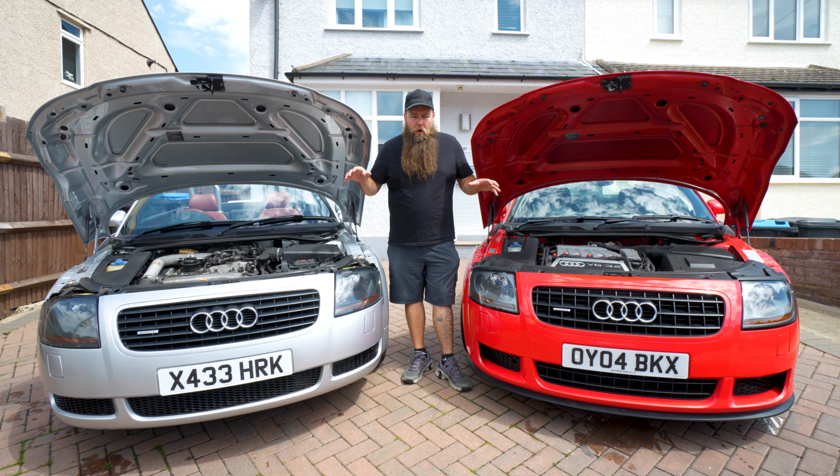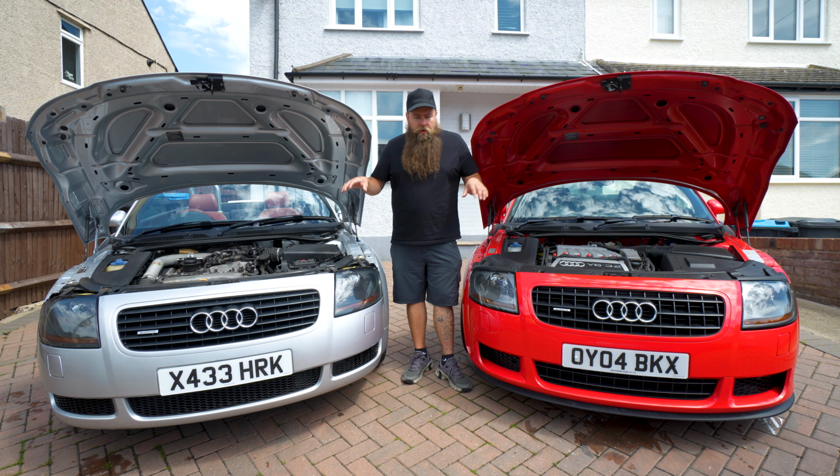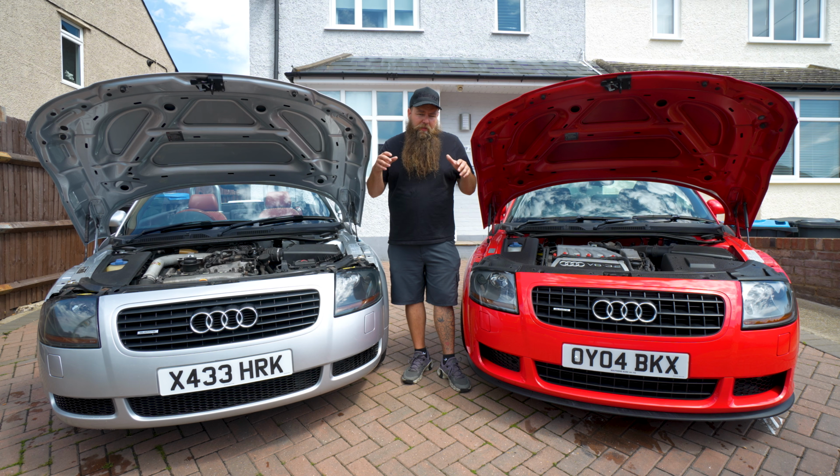Okay, so I have compiled a massive list of information, some of it statistics, some of it facts, and some of it just general knowledge and personal opinion. Both the cars are exactly the same in outer body styling, looks and chassis-wise, but there are some subtle differences. We'll go into those in a moment.